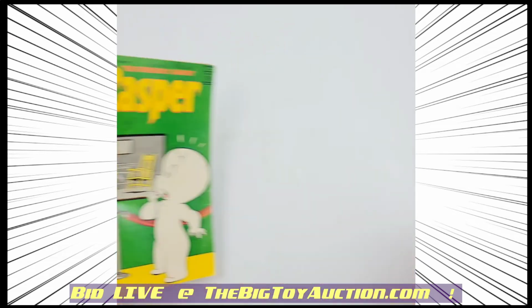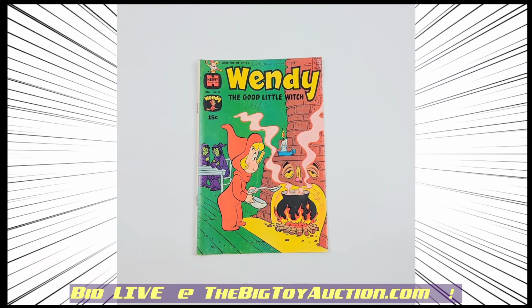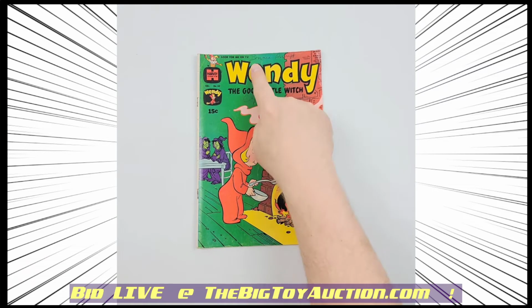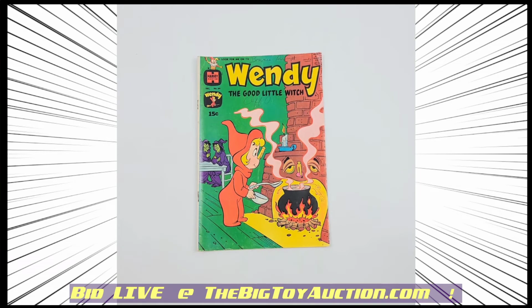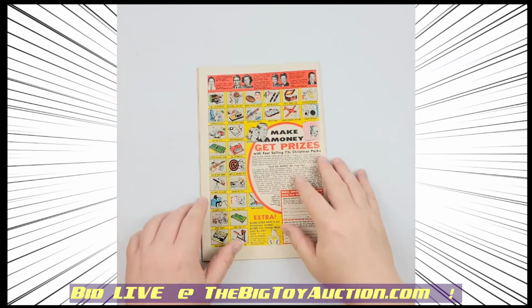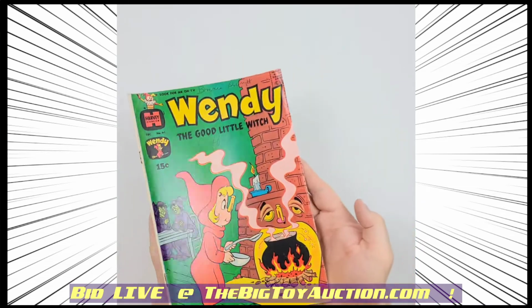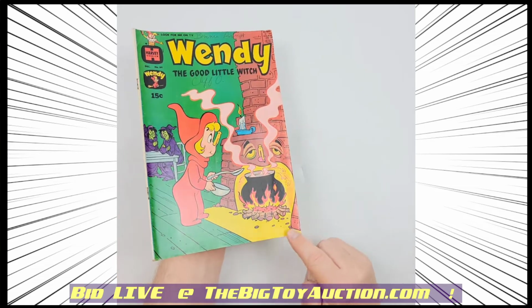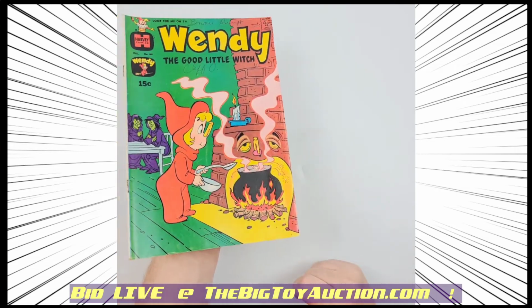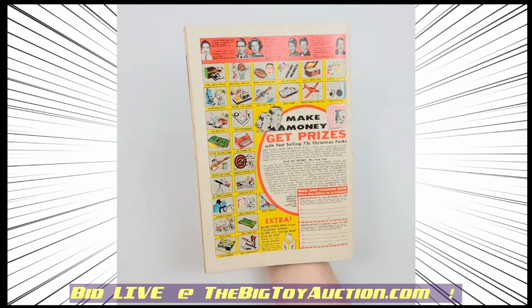We'll show you that wiggle jiggle before we move on to Wendy. This is from Harvey Comics, number 64. Again, 1970. So back in the day, it looks like young Cliff, we will assume, was the original owner of these. Loved those comics, was out there buying them all throughout the year, which is great. A little bit of issues in the corner. Nice shine to that cover. I really like that.